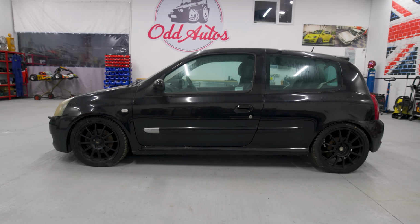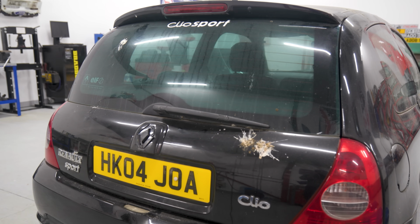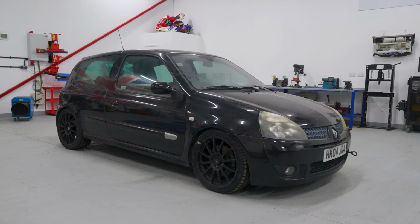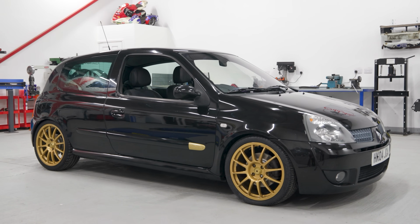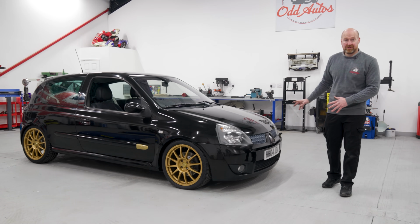So our journey began at the start of the week with a dirty, broken, covered in bird poo Clio 182. It's now Friday, and just look at the difference. Even giving it a clean makes it look better, to be honest. There's still some bits I've got to do on it.